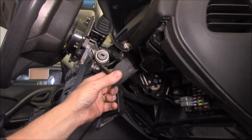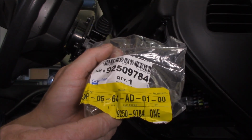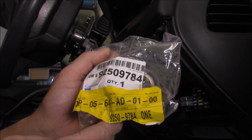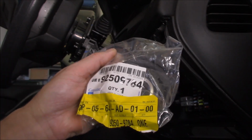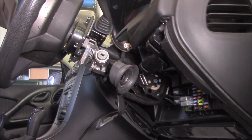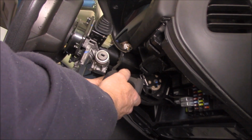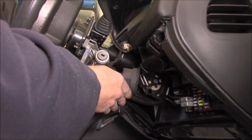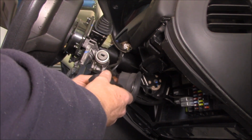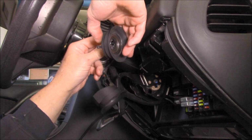As you can see, two wires on the back. Fairly simple. Simples! I decided to go genuine with the slip ring. It's a 9250-9784 genuine. So it's just a matter of replacing this wire here, and it should be all honky-dory. That's the theory. The other one's just a male terminal. That's pretty easy. That's the slip ring itself. It just slides on in theory. There it goes. And this other one's a bit harder.